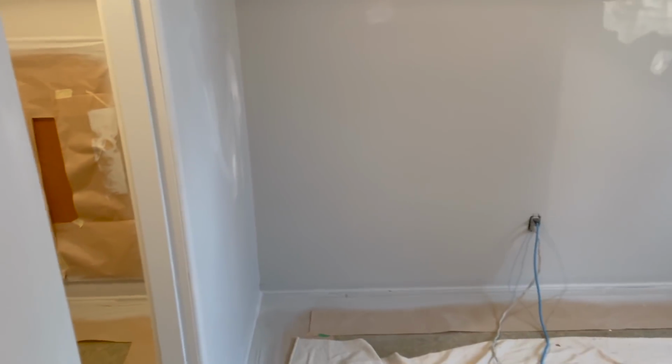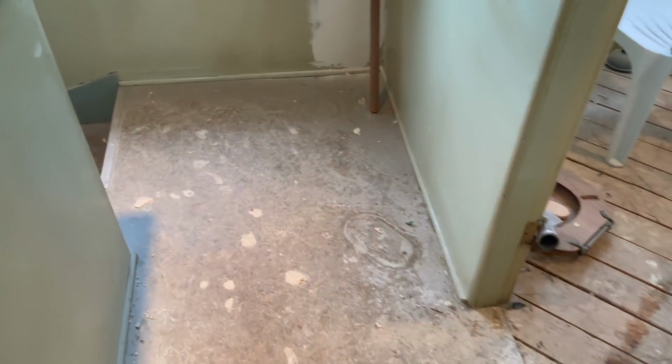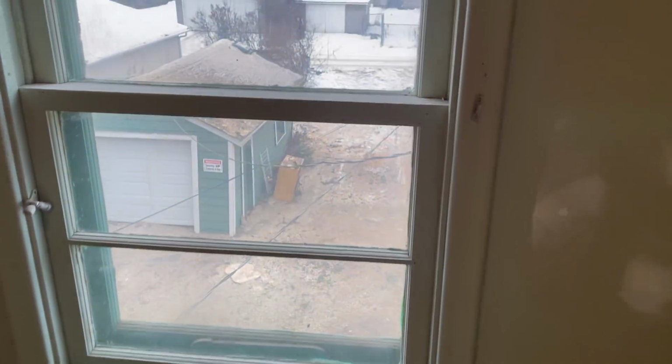So everything is really starting to feel much cleaner. It's going to be a home again. It's so exciting to see that this is going to be a livable house before too long. Wow. Busy cleaning and painting. What a difference already.